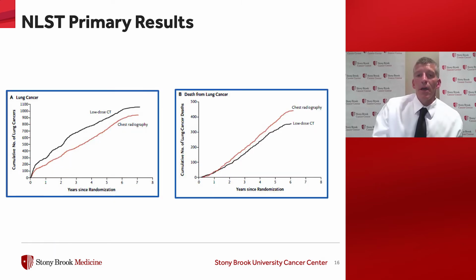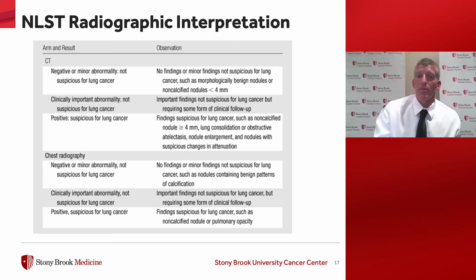The final result is better shown on the graph here. The left-hand graph shows the number of cancers. The black line is the people in the CAT scan arm, and the red line is the chest radiograph arm. You can see there are a lot more cancers being detected on the CT side. Most importantly, on the right-hand side is mortality, and you can start to see after a while that they separate, with a decrease in mortality in the patients undergoing screening with CAT scan. The number for this trial was a 20% reduction in mortality, specifically from lung cancer. There was also a 7% all-cause mortality decrease, which we won't get into, but was also a positive response from the trial. Once this came out, there was a lot of excitement that we might actually be able to put a dent in those numbers we showed earlier about 5-year survivals for lung cancer.